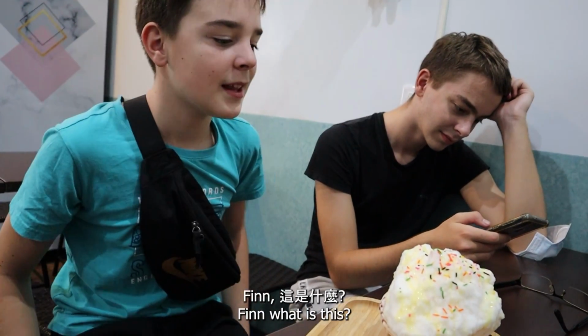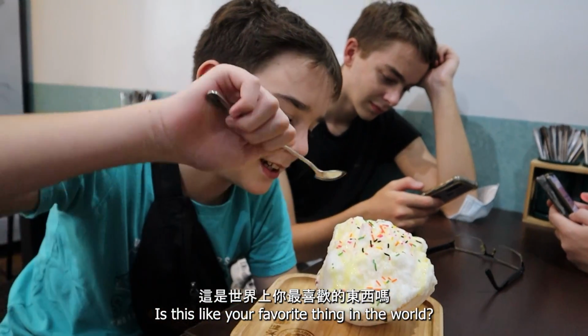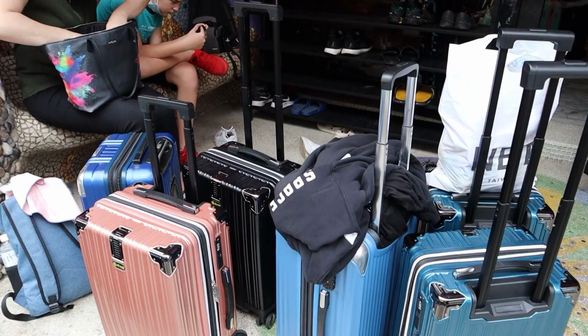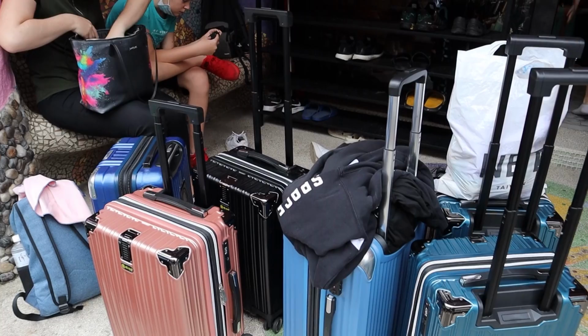Vinny, what is this? This is milk ice. Is this like your favorite thing in the world? Yes, favorite ice. We returned our bikes, packed our bags, checked out of the hotel, and walked to the harbor.